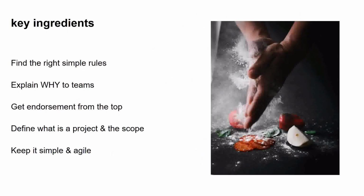So let's recap now. Key ingredients to have a successful prioritization of your portfolio using the simple rules approach is finding the right simple rules. It can seem very easy when you look at simple rules, but actually we really need to think them through and spend time on defining what are the strongest elements that will make a shift in the decision I will make.